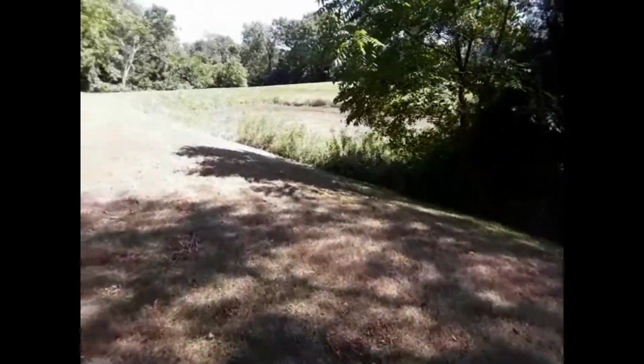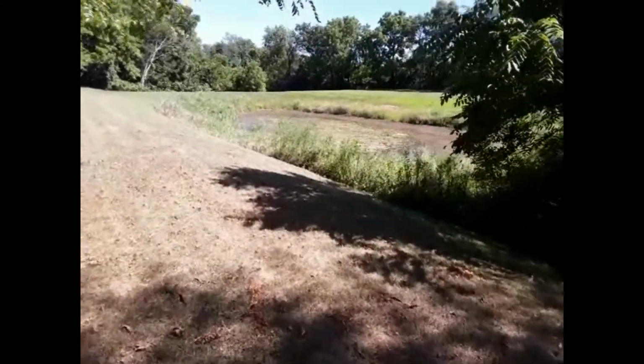Well, we have a deer up there over the edge of the hill. Oh dear.